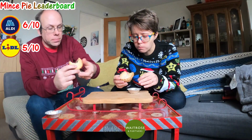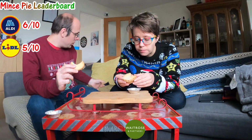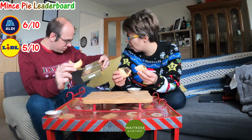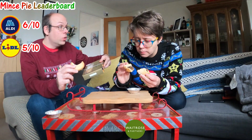Nice thin pastry. I know I said I'd try and take the tops off of everyone, but I haven't been able to this time, so. Cognac. Is that what it is? Am I tasting banana? I can taste banana. There is a funny taste to these. That's what made me look what was in them.